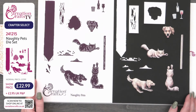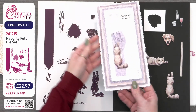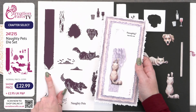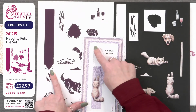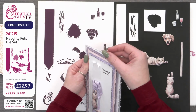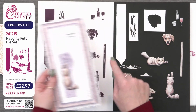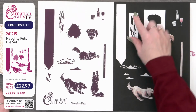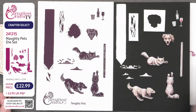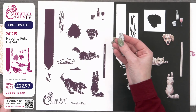So this is everything that you're going to get in that collection. This is the element that you could use to make things like wallpaper. You can see that bit is the part that stays in your card, so that when you die cut it, you can fold these bits out to make it look as if it's actually been torn out of the paper, which is just so cool. And then the next bit is this bit that you cut out. You can use these dies to add in those tears, and this does come as one solid die, which is so nice because you don't want lots of teeny tiny little dies like that.